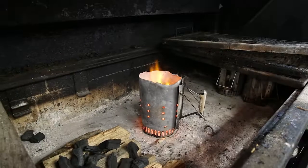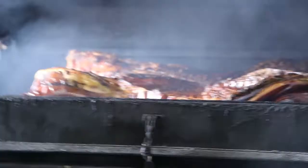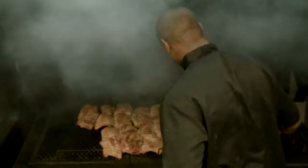I noticed in the pits, you use charcoal and you use wood. That's right. We do a blend there to get the right amount of heat and to get the right amount of smoke. It's a little too smoky when it's all wood. If you're not using real wood, you're not going to get the smoke that you want. Yeah. So we have this mixture that we use to kind of produce the right flavor in the meat.